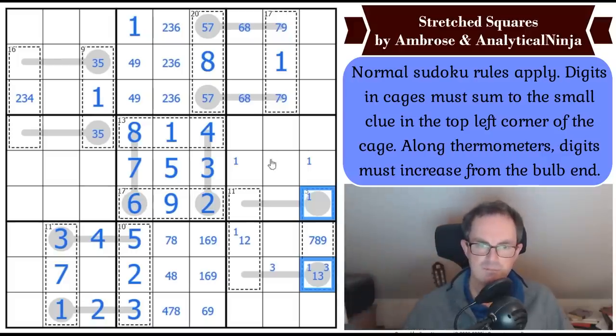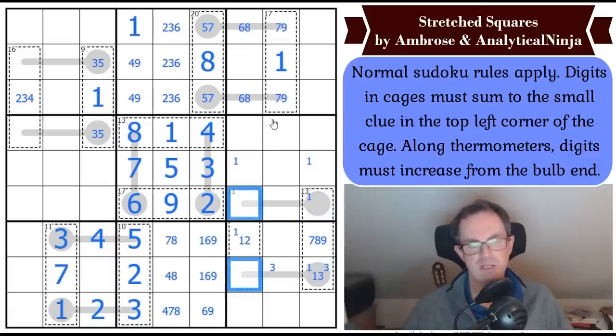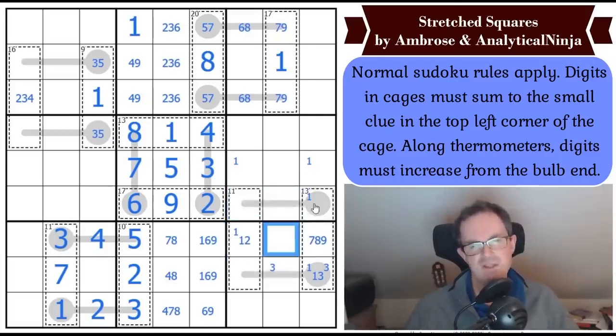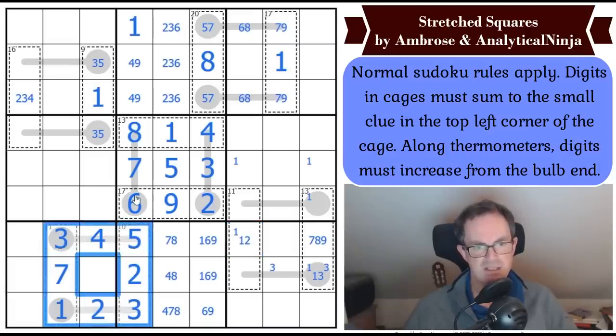So 5 would work, and that could be an 8. So if this is 9, this would have to be a 1-3 pair, adding up to 4. These would have to add up to at least 8, but they could add up to more than 8, so that's fine. That's weird. So that doesn't seem to resolve it. So I'm now feeling like this thermo down here, or this square arrangement, pinched this in quite an interesting way, but it doesn't seem to have solved the puzzle.